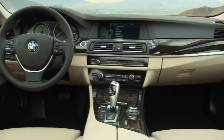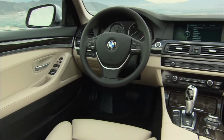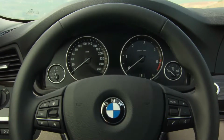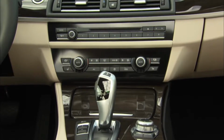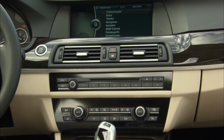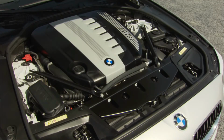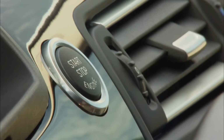We wanted the inside to be like a tailored suit. And I think we achieved that. It has a high-quality feel to it, and it's sporty and driver-focused, especially with its center stack, which is angled to face the driver, and the top-quality materials mean you just get in and feel good. The sixth generation 5 Series was launched with a range of new engines offering superior torque and efficiency.